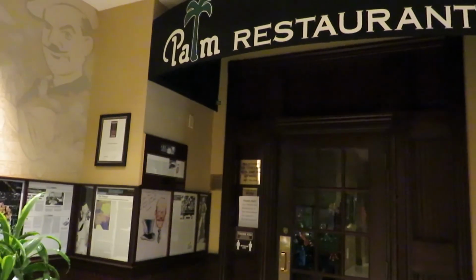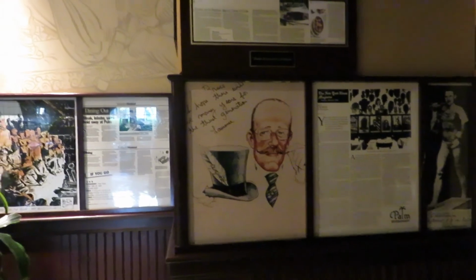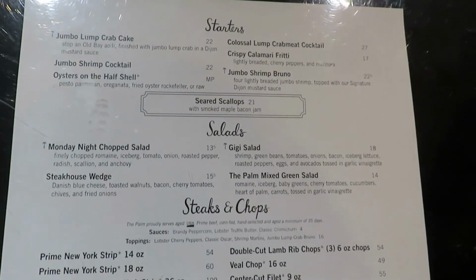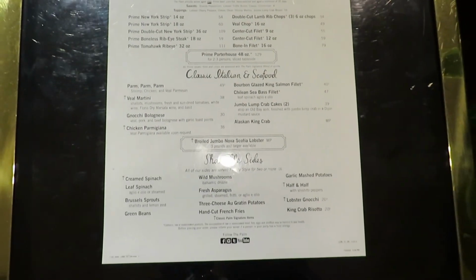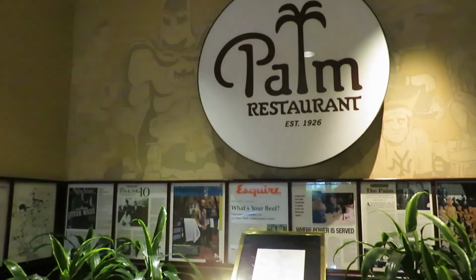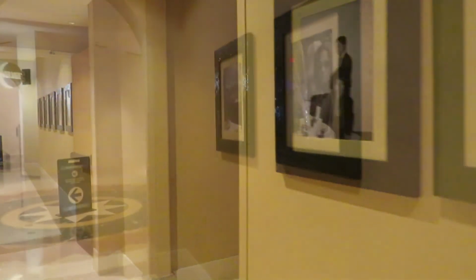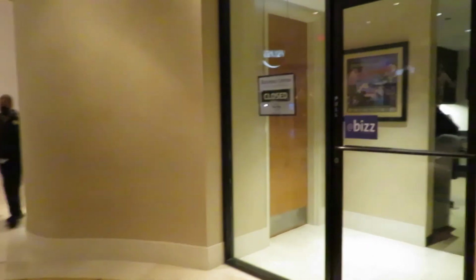So here is Palm Restaurant, and it is closed and it's dark, so we can't really see inside. No, not much to see from that point. But I can show you the menu. Hopefully you can see it without too much glare. And then that is the end of that hall. The thing about this resort is the lobby is actually on the 3rd floor. And the first couple of times that you take the elevator, that's going to throw you off.